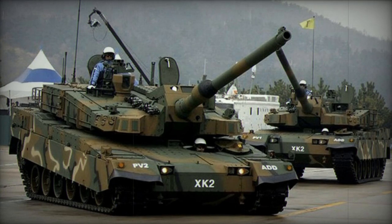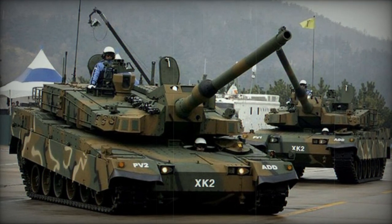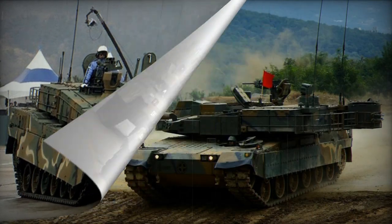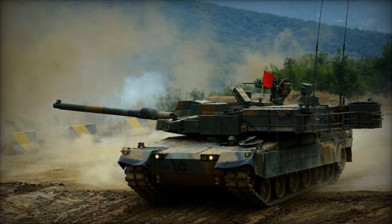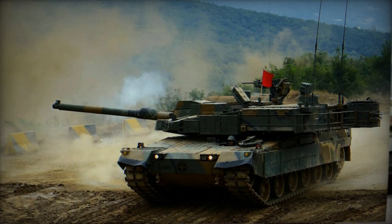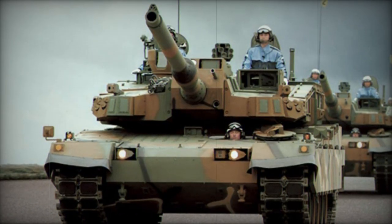The K2 Black Panther main battle tank originated from the XK2 program. This modern MBT was developed in South Korea using solely domestic technology. Its creation commenced in 1995, with the initial prototype unveiled in 2007. Since then, the tank underwent trials and assessments.